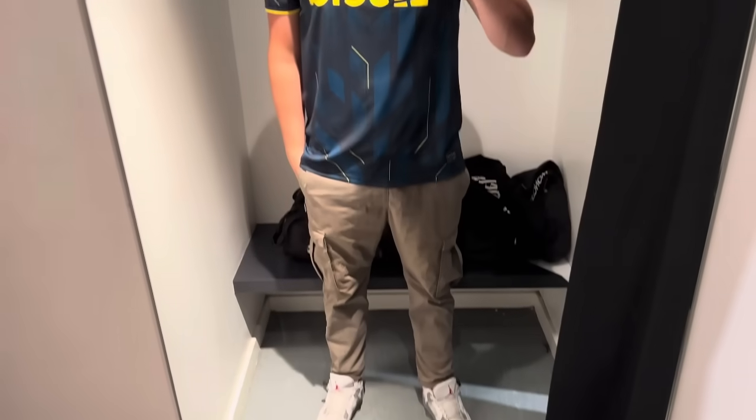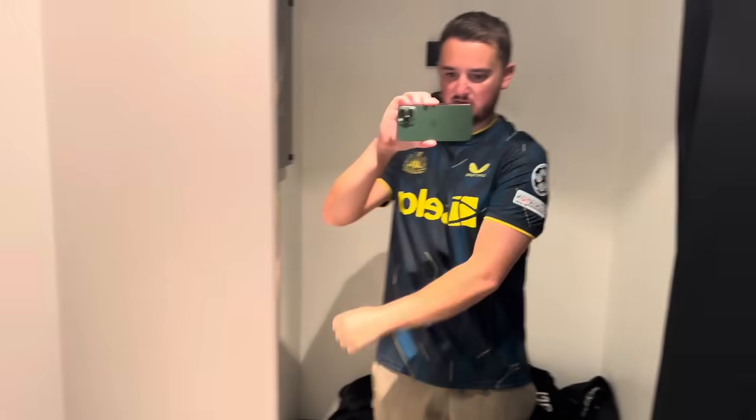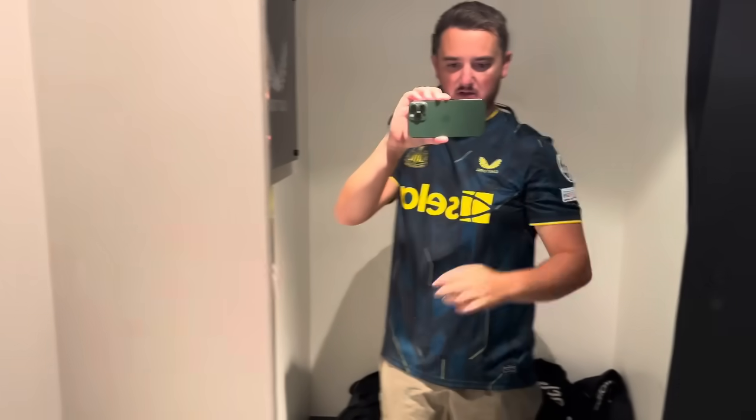Fit check. Ooh, there it is, people. Yes, yes. Have a look at that. That's a large on me. That is a nice fit again. Champions League badges on there. And I'm a big fan. I'm a big fan of it.